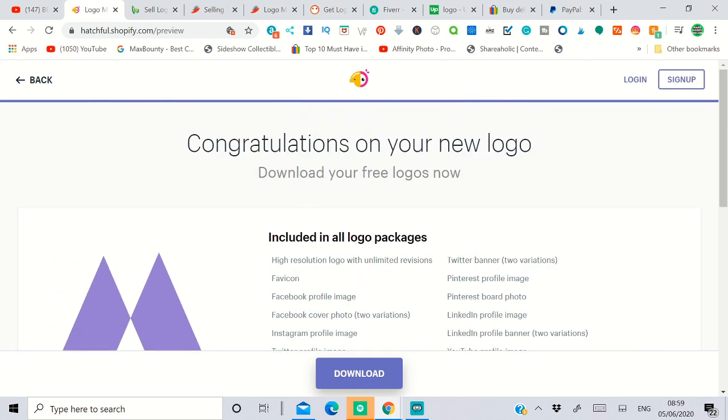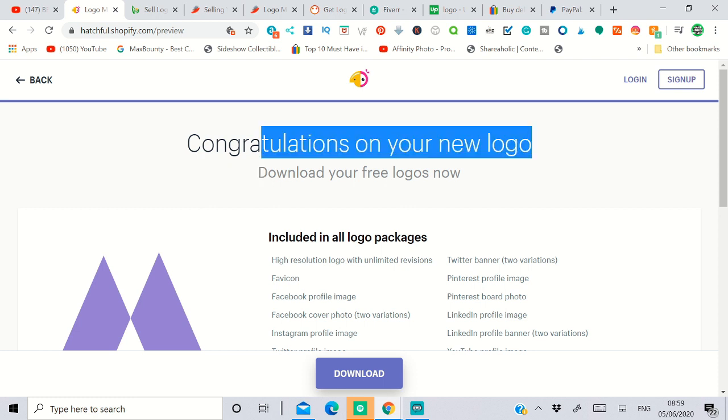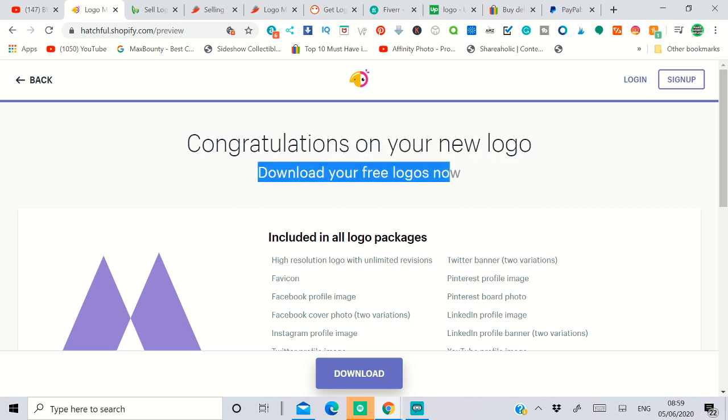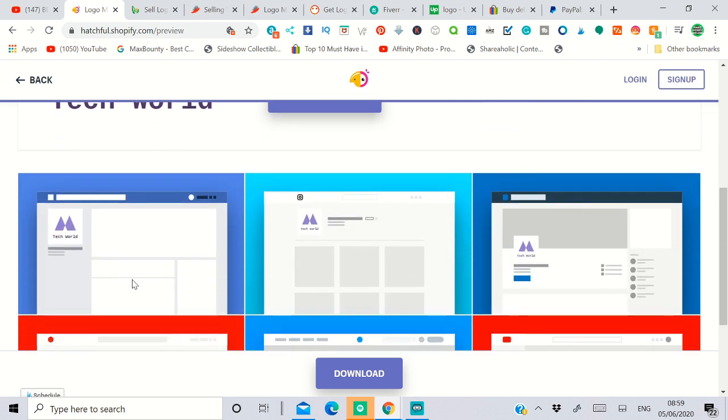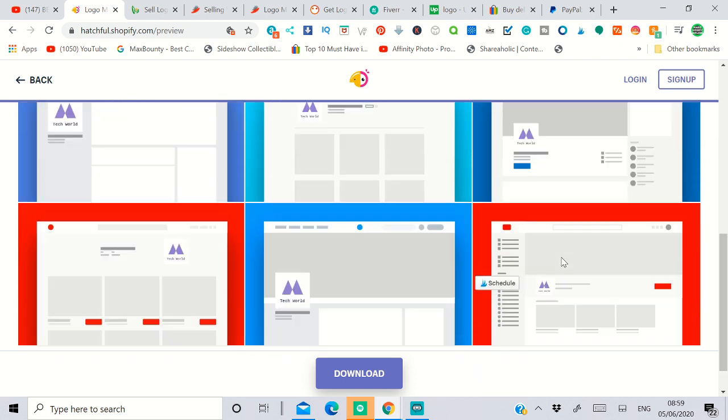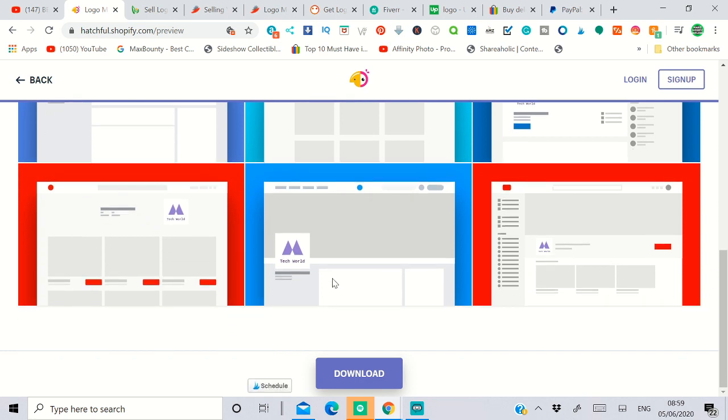You need to create a free account, and you'll see "Congratulations, your new logo." You can download your logo for free in high quality. You can see there's Facebook, Instagram, LinkedIn, YouTube, Twitter, and an example of how your logo will look on these websites.